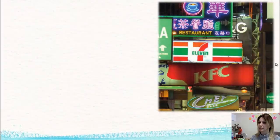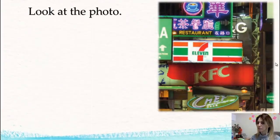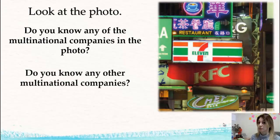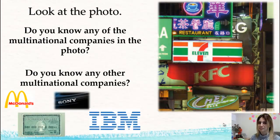First of all, look at the photo, please. As you see, there are some company names, let me say. Do you know any of the multinational companies in the photo? I am pretty sure that you know KFC, and we can see the alphabet here, Starbucks, but I don't know if you have any idea of the others. Do you know any other multinational companies then? No? Yes? Alright, let me show you some examples. As you see here, McDonald's and Sony or American Express or IBM, these are all multinational companies.